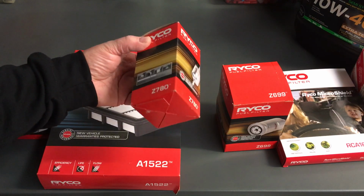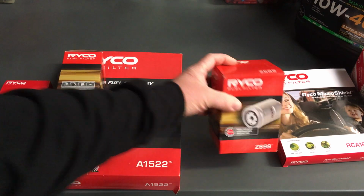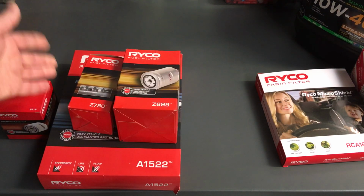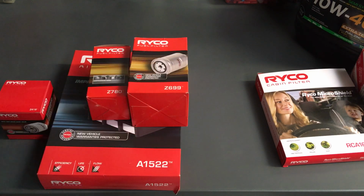The rear fuel, 100 bucks. Come on, guys. Make it 50. 50 is still a lot of money. It's good for you. Make them 50. Then it's simple. How much is your fuel filter? 50. 1KZ, 50. 1KD, 50. All of them, 50 bucks, right? 50 bucks for fuel filters, right?